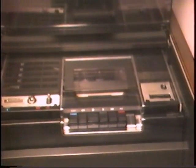Over here we have the old 3-digit tape counter, which you can't see too well because of the angle that I'm at. So you have a tape counter and of course a memory for the 000 reset. And that is it, friends. That's all we had on the first Betamax.